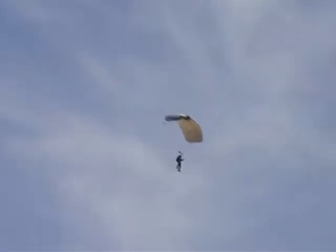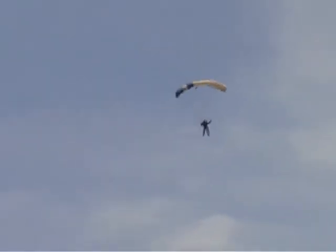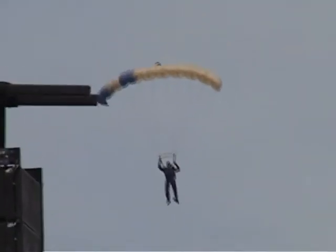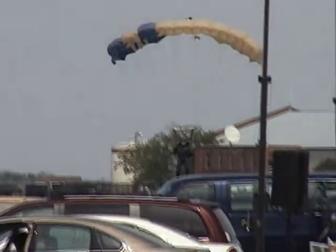You'll see the jumpers turning on to their final jump run. The first jumper to land will be Master Sergeant Dave from Marlow, Oklahoma. He has over 3,000 jumps to his credit. The following jumper will be Technical Sergeant Mamasol from Southern California. Sergeant Soul has over 500 jumps to his credit.